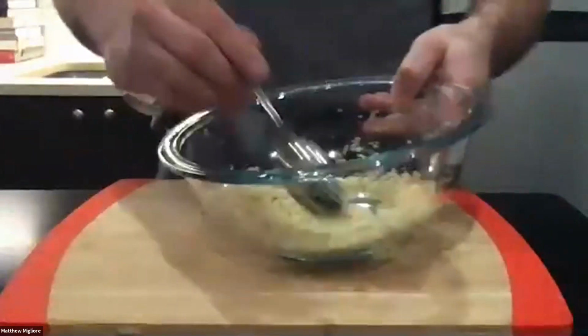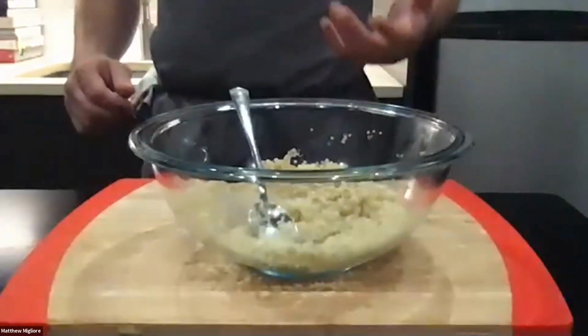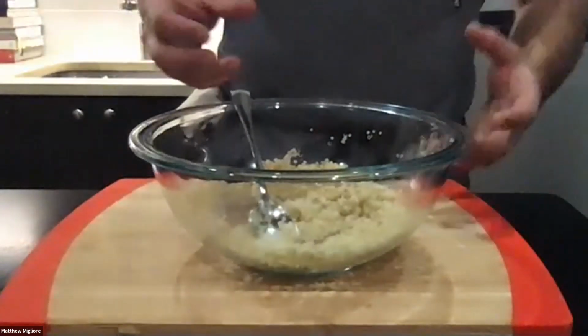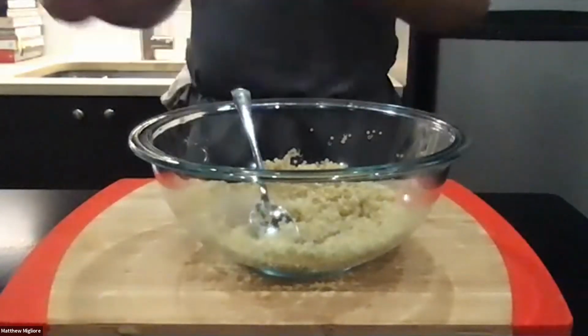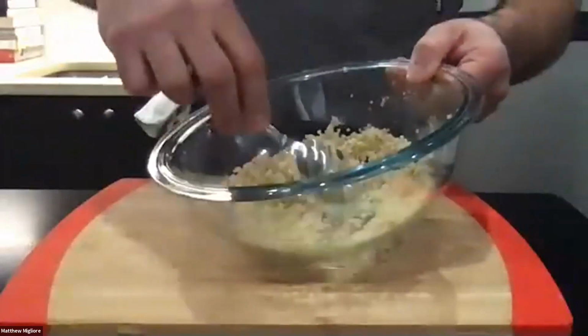So this is white quinoa. I suggest using white quinoa for this application. Super easy to cook. I basically boil it like pasta. I get a good amount of water up to a boil, light salt. I add in my quinoa and I boil it for 11 minutes on the dot. As soon as that's done boiling, I run it through a colander right under cold water to stop the cooking process. That's what makes it nice and fluffy, so it can take on a good amount of vinegar.